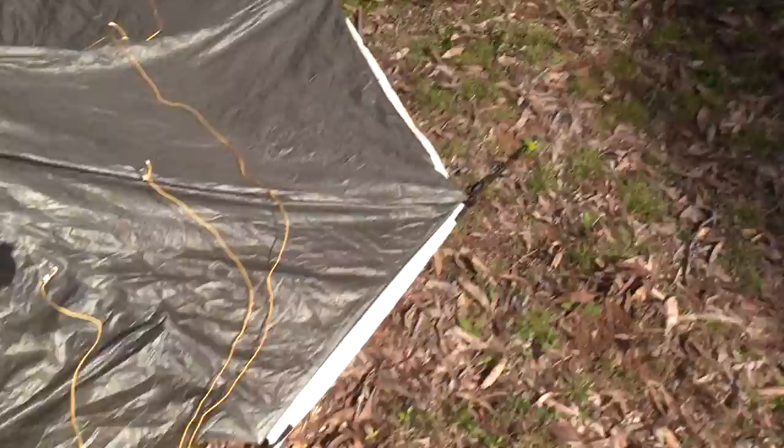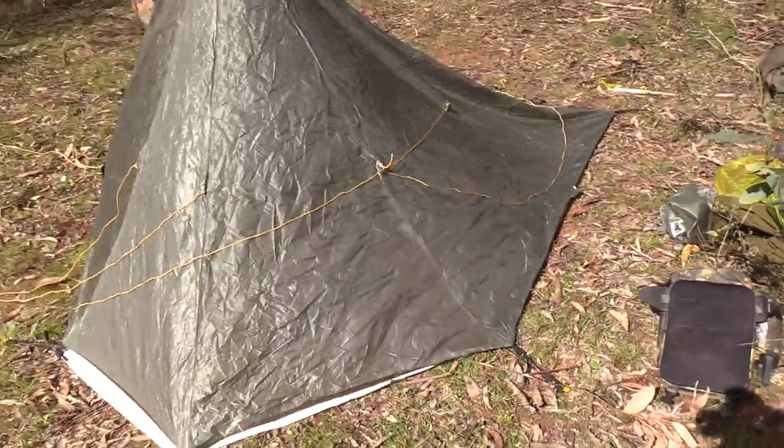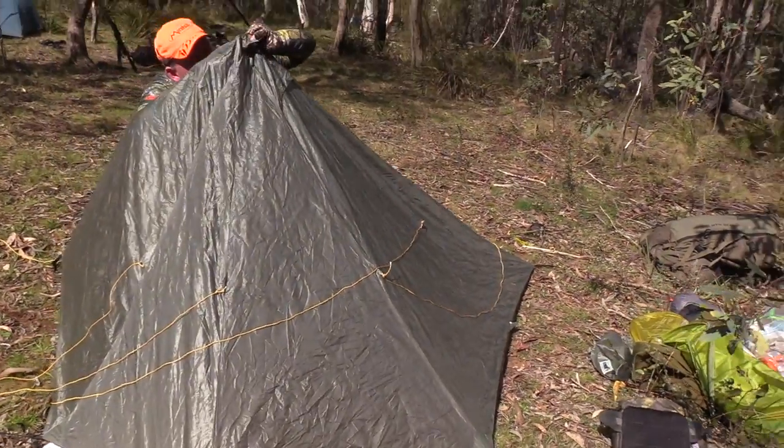And it's got a bug box, which is nice. Look, a lot of those tents see underneath. I'll give you another look when it's set up. Hey, cutting down the kilos.